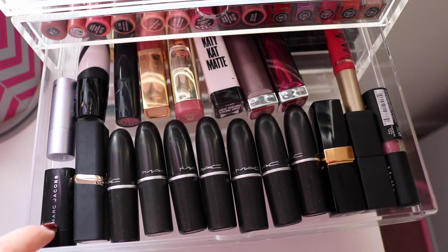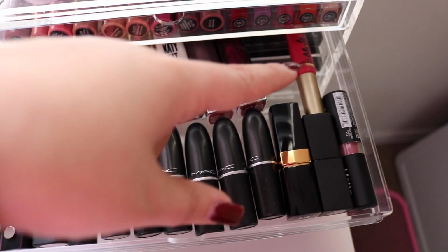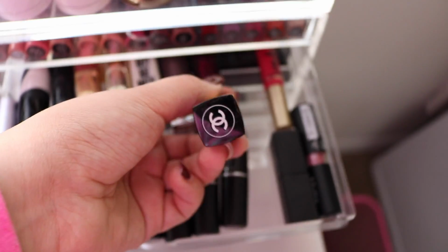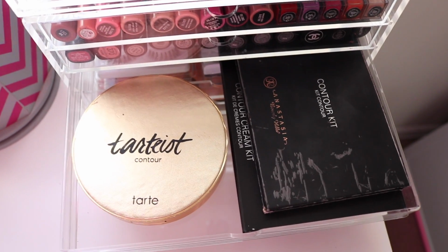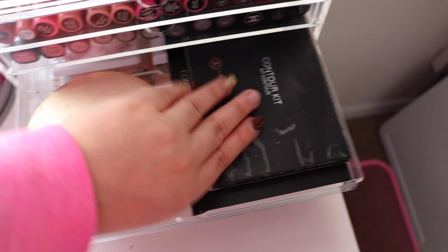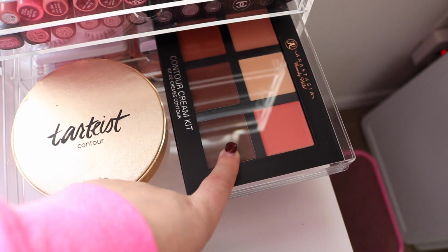Some other high-end ones that I have like the Marc Jacobs one. I have an Estee Lauder, Too Faced Melted Matte, Smashbox, and also a Chanel lipstick that was kind of like a hand-me-down. Here is where I like to keep some of my contour kits beside my Shade and Light, which you guys know I reach for on a daily basis. These are just my other contour kits. I have the Tardis contour, and then I have my 2 Anastasia contour kits right here. The powder one, as well as the cream contour kit in medium.